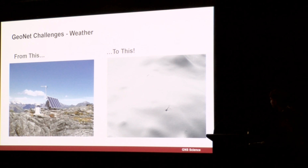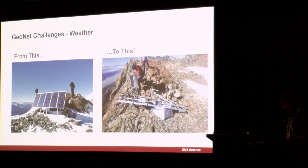Some of our challenges, as you can see, it's exactly the same site, but you cannot see it. So then we lose comms, and then we lose OSPF neighbors, and we can't charge our batteries in a cabinet and stuff like that. So it's fun. Some of our sites. That's the wind. Strong wind.